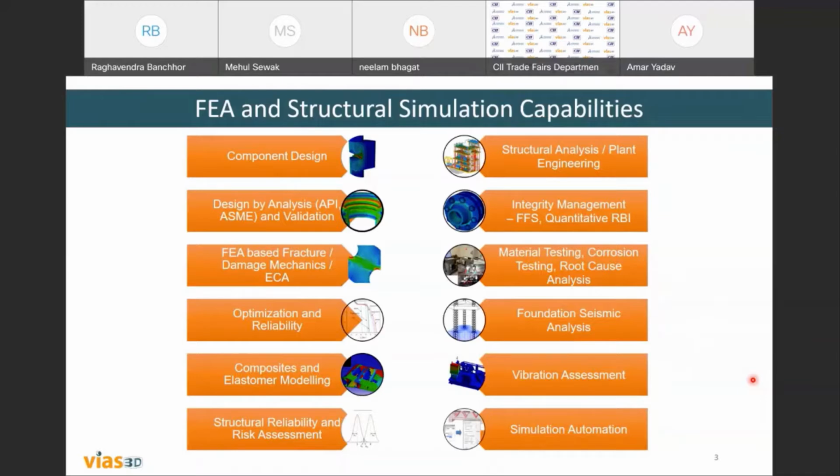We can do component design, design by analysis complying with API and ASME standards, FEA-based fracture mechanics, optimizations, composite structure analysis, root cause analysis of any failure, vibration analysis, and so on.